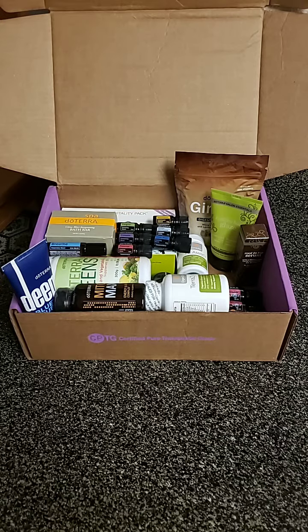So I'm really excited because I have been ordering consistently and I racked up some points towards free products. Actually about half of this order is free using my points that I redeemed this month, and the other half I ordered and paid for with my own money. So I wanted to go through and just show you all of the items that I got.